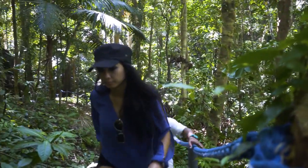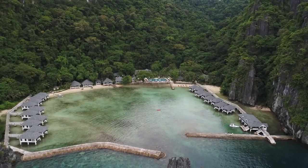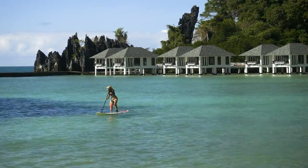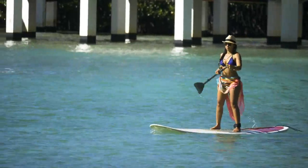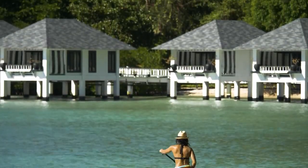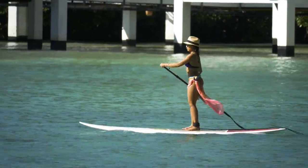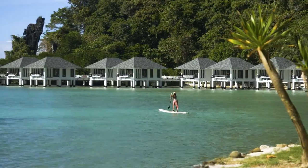Besides hiking or bird watching, there's another way to get grounded and connected with a serene environment. I decide to do some stand-up paddleboarding in the warm, inviting, and calm lagoon water. How's this for a soundtrack? Just the gentle lapping of the waves and all sorts of birdsong reverberating off the limestone cliffs. It feels great after that arduous hike.